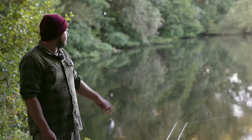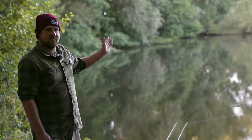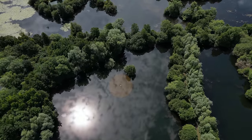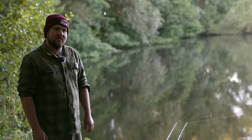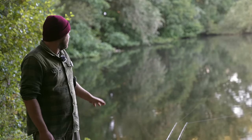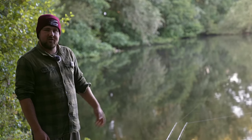Then on the middle rod, fishing out to the corner of the island, about three rod lengths off to the right hand side of it, that one's fished at 16 wraps. There's a little hard spot out there with some silt around the side, and probably looking again about 10 foot, so certainly a good depth of water down this end, and I know it fishes quite well in the winter up here as well.